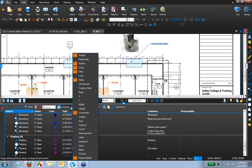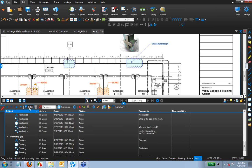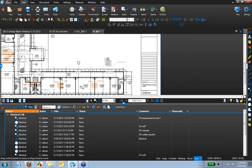So I'm actually going to adjust this here. I'm going to turn off the color column, and I'm going to turn on the filter button in the markups list. The filter button allows me to filter out one specific subject or perhaps multiple. This is where that customization of the color or subject name really helps out in the metadata, so we can leverage that to focus in on one discipline, let's say.